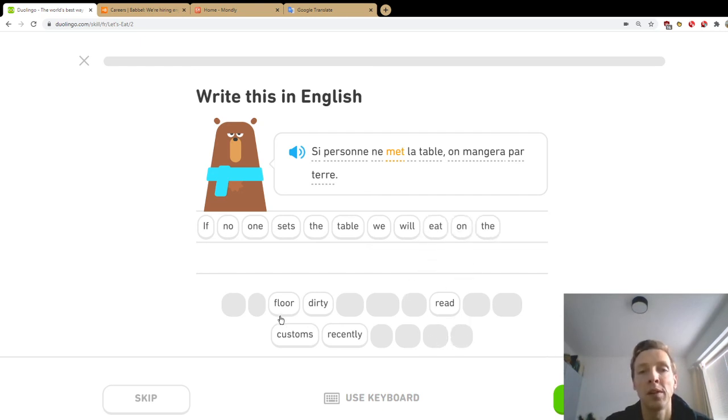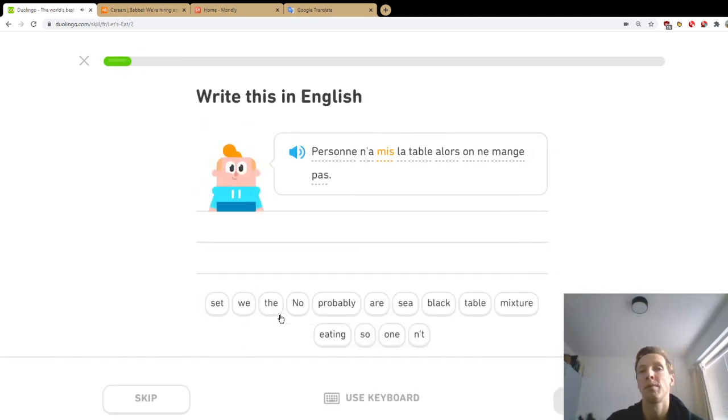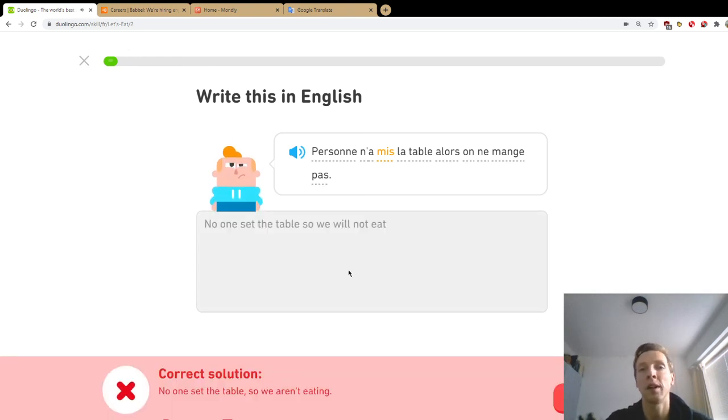So this is way easier to type, but obviously you need the word bank to come up with the words if you don't know them. Personne n'a mis la table, alors on ne mange pas. So now, no one set the table, so we will not eat. We won't eat, actually. So we aren't eating. This is not a plural.